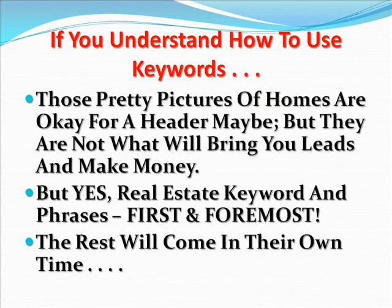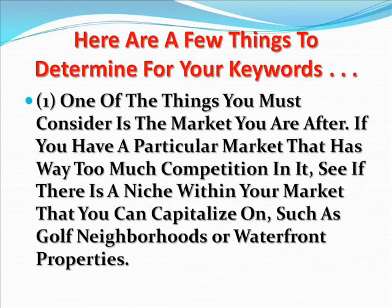If you understand how to use keywords and phrases to get yourself positioned on that page number one, and you don't want to be on page two or three or four, those pretty pictures of homes are okay, I guess, as far as headers are concerned, but they are not what will bring you leads and make you money. Yes, real estate keywords and phrases are the answer. They are first and foremost. The rest will come in their own time. Knowing how to market real estate online is a necessity for you to succeed.